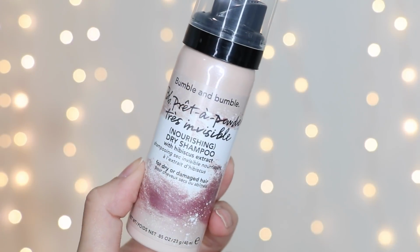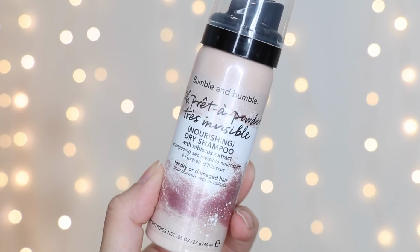So I've been really wanting to try out this dry shampoo. It's from Bumble and Bumble. So I got the little version because I didn't know if I was gonna like it or not. And it's the Pret-a-powder Tres Invisible Nourishing Dry Shampoo with hibiscus extract for dry or damaged hair. I have dry, damaged hair, so I really wanted to try this out.